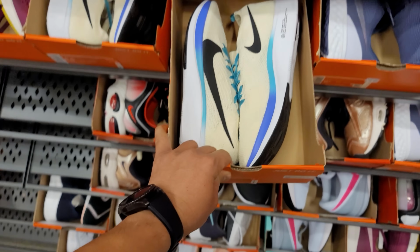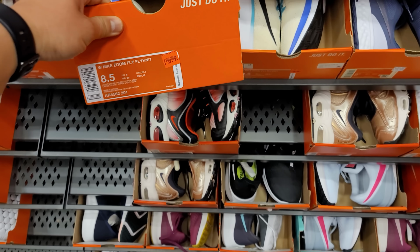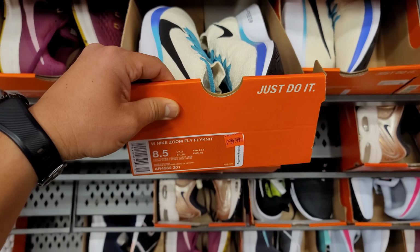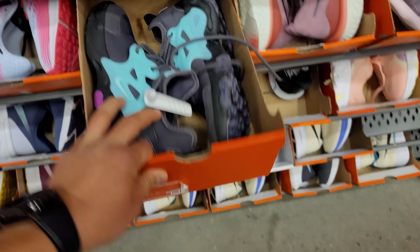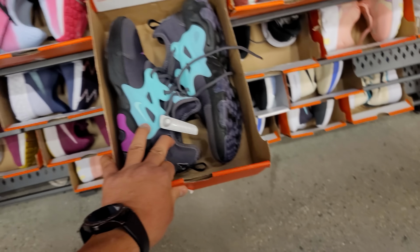That's actually a really good price, because this is full length React, does have carbon fiber on it. Yeah, got them in 8.5 too, $40 plus 30% off, and oh man, that's insane, you guys. They do have a lot of it's the same though. First of all, this is a 5Y, and it doesn't even have a price, plus to React.